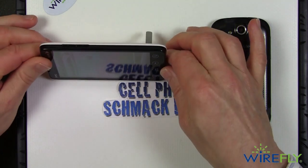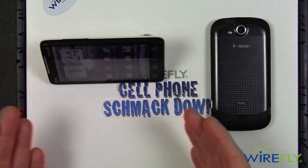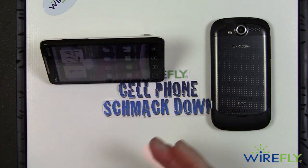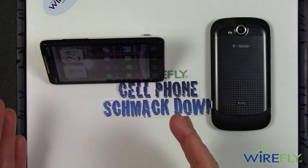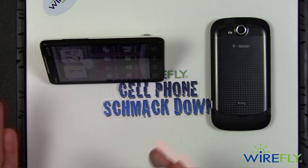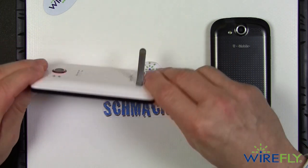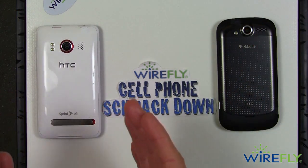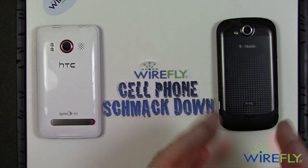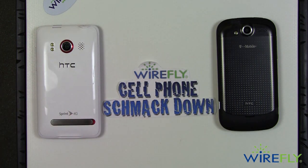It extends from the phone so that you can put the phone on a surface, and now it's great if you want to watch a video, a TV show, a YouTube video, or if you want to do video chat, the phone is now in the proper orientation for you to go ahead and do video chat. So it's a very cool feature, is the kickstand on the EVO. So I guess this round is going to go to the EVO 4G over the T-Mobile. Higher resolution camera and the kickstand.